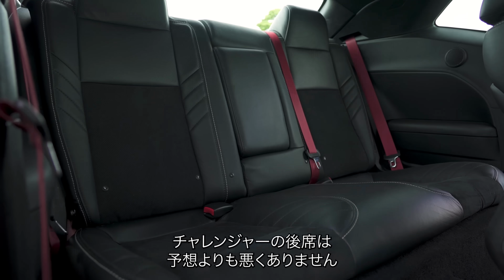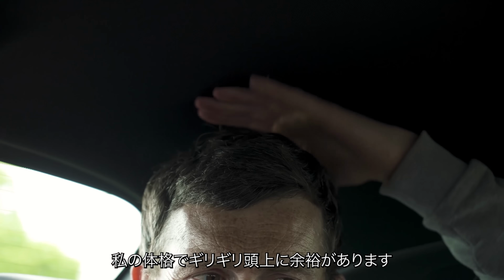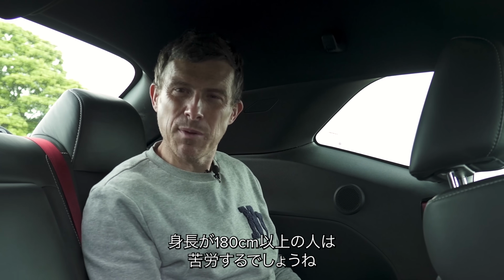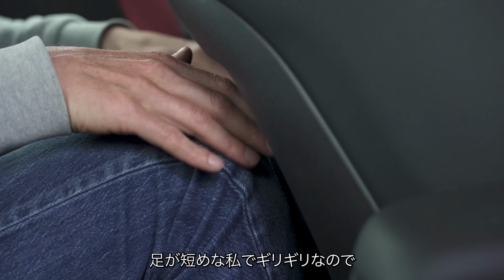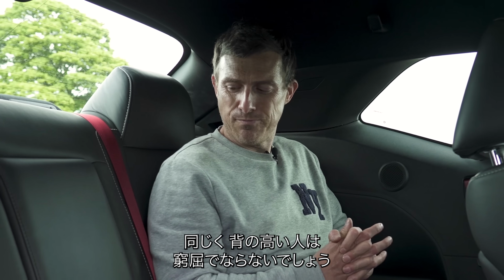Here in the back of the Challenger, it's not brilliant, but it's not awful. Look, if I sit up dead straight, I have just about got enough headroom. Someone over 6 foot might just be able to squeeze in here. They could have an issue though with knee room. I've got short legs and I've got about that much space, so I'm fine, but taller people, probably not so much.